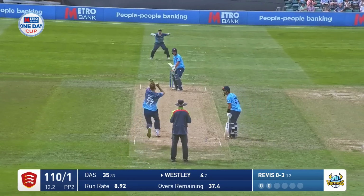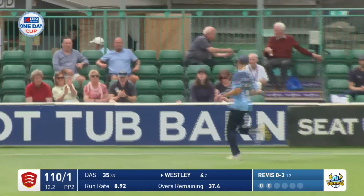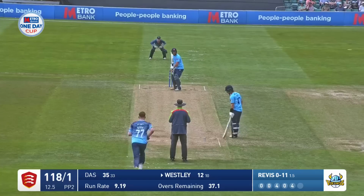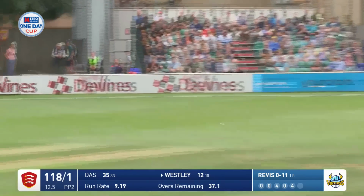Porter up to the stumps again, bowls back of a length, carved away outside off stump, beats the man at point, that races away to the boundary. Now he's up to the stumps, and he bowls full this time to Wesley down the leg side. That's going to be 4 runs, just clipped away. This time no slips in for Wesley, who cuts away through the off side. That's going to be 4 more.